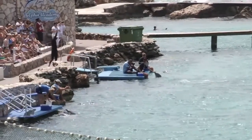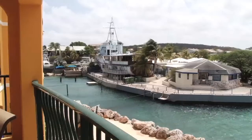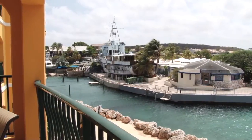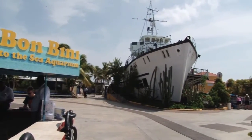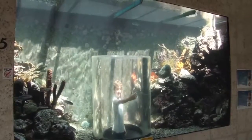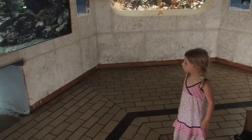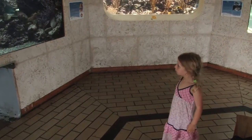Watching dolphins and sea lions from our balcony, the kids are eager to explore the Curacao Sea Aquarium, and being that it's next door, it's just a quick stroll over. Founded in 1984, the Sea Aquarium provides visitors an opportunity to learn about the Caribbean sea life. Thanks to a unique pump system, the aquarium hosts 100% natural exhibits that mimic the animals' native environments.